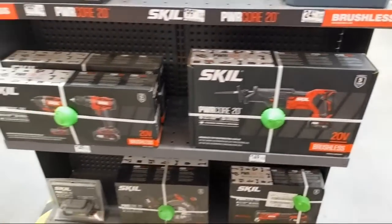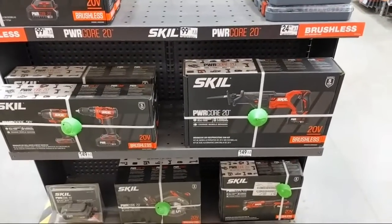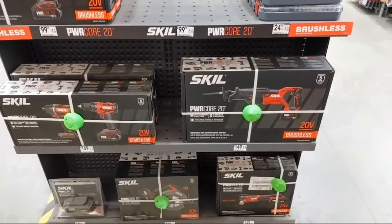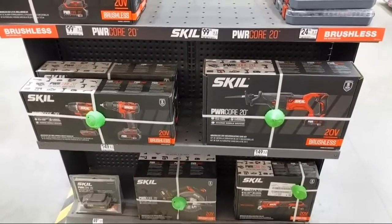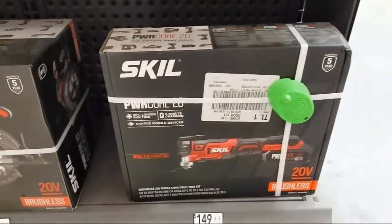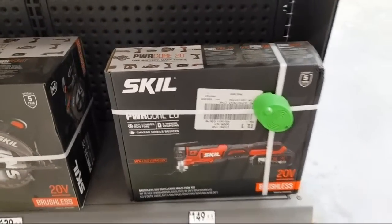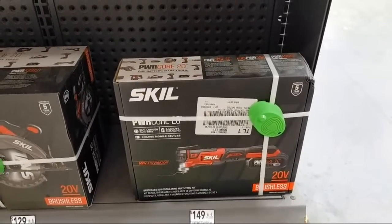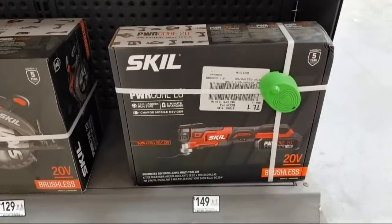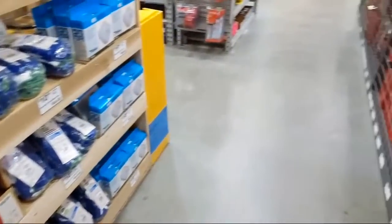I'm gonna tell you right now, of all the tools, if you were to say to me, I was thinking of jumping over to Skil, what would be the one tool to make me jump? It would be this oscillating multi-tool. This thing is unbelievable. When it says 90% less vibration, it is, and it's unbelievably powerful. It's got a jump charger. It's got so many features. It's got dual lights. This thing is great. I think it's an awesome oscillating multi-tool at $149. That would be my reason to jump.